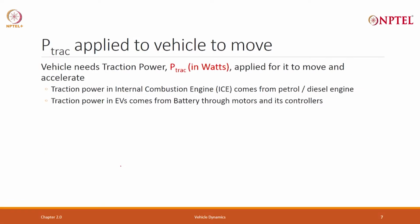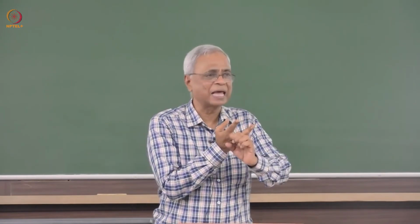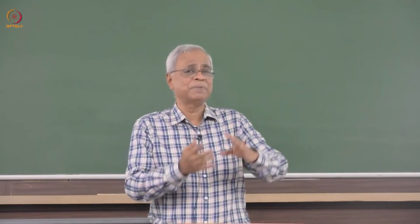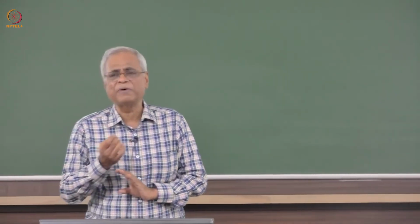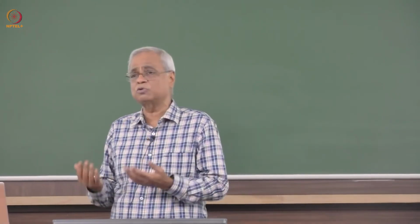So, now I am ready to say what is the total traction force. Vehicle needs a traction power applied for it to move and accelerate. So, traction power has to be minimum a sum of the 3 powers, the aerodynamic resistance, rolling resistance and climbing force, if there is any climb. That will just be enough to keep it moving, and if I want to accelerate, I will need more power. So, traction power in an internal combustion engine actually comes from a petrol or diesel engine. For electric vehicles, it will come through motor and controllers.